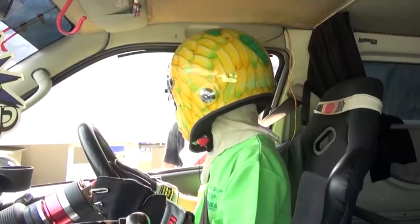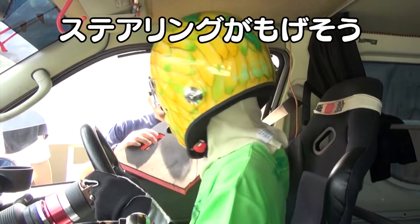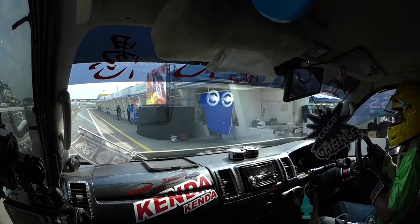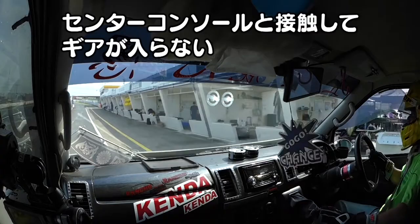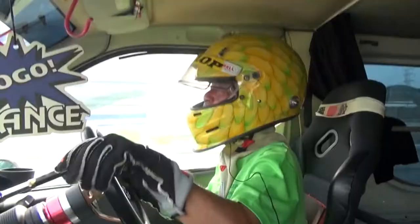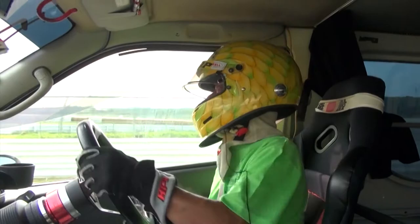I feel like a van driver. The steering is kind of at the front. My feet are barely reaching. The steering is not stable. Is this steering okay? I'm going to try it anyway. Here we go. There are gears in crazy places. I'm hitting on the bottom. He can't get in the gear because it's touching the center console. I can't. With the sound of bang, the gear does not go in.